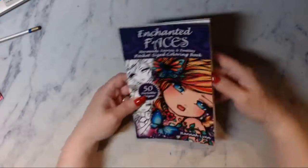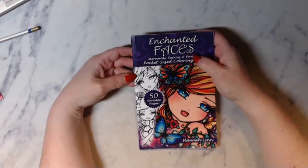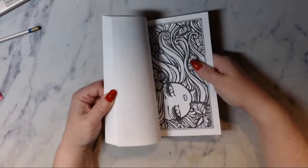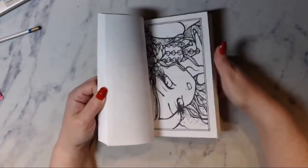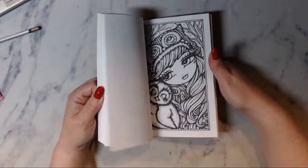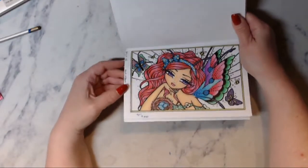And I do have her pocket-sized Mermaids, Fairies, and Fantasy Enchanted Faces. This is the Enchanted Faces. It's a little coloring book you can carry around in your purse. Or if you want something small to color, to say I finished something. I did do this with Black Widow pencils.